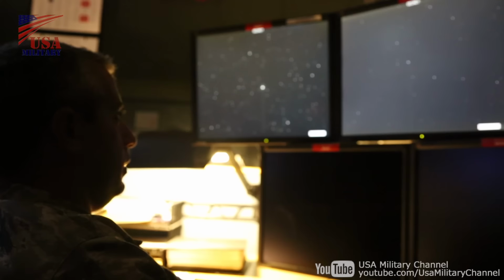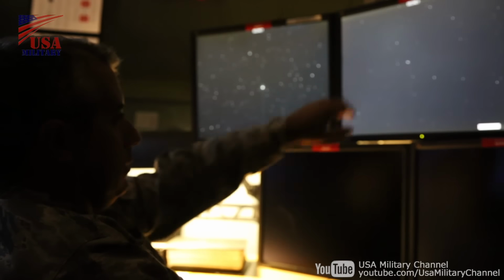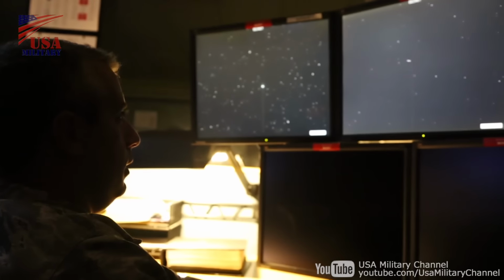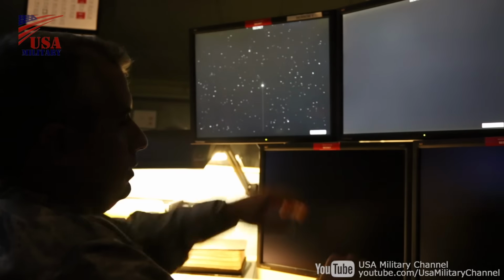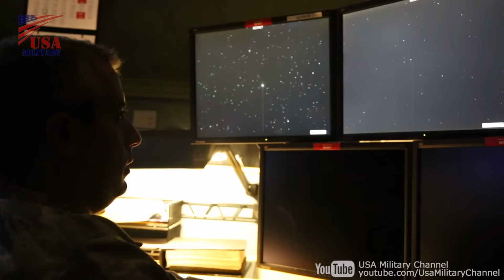I'm working on it, tracking some satellite or object right now in the middle screen here. You'll see all the other red dots come up. That's it verifying that that's really supposed to be where it's at, utilizing other stars and known objects that are where they are.